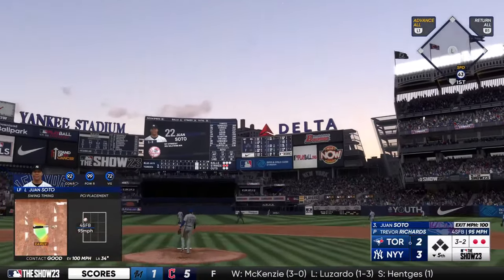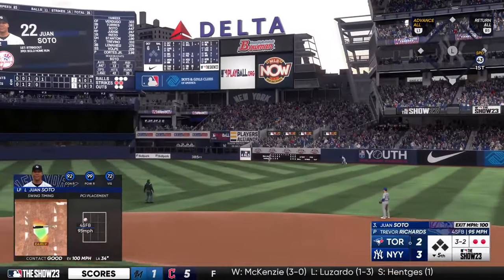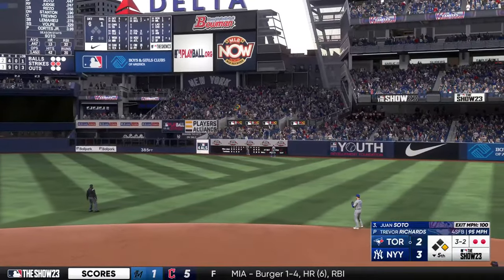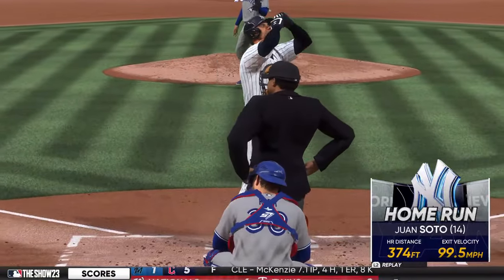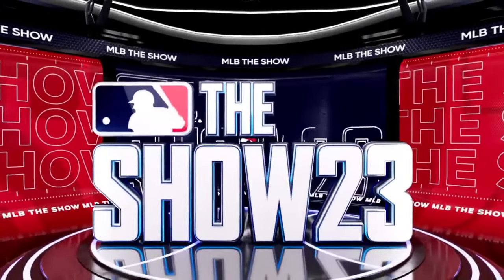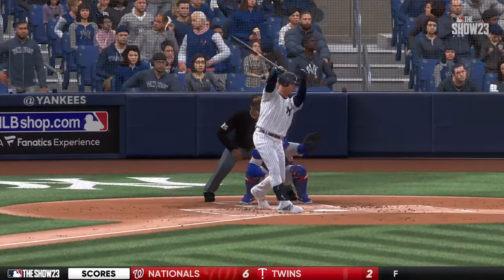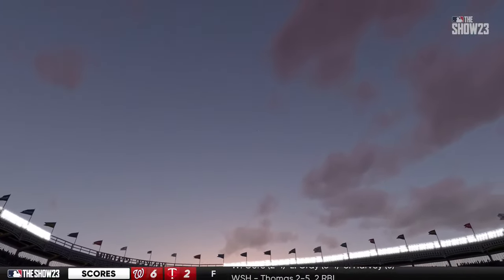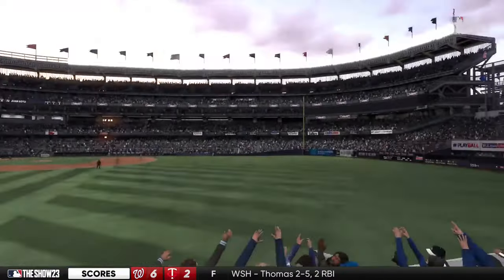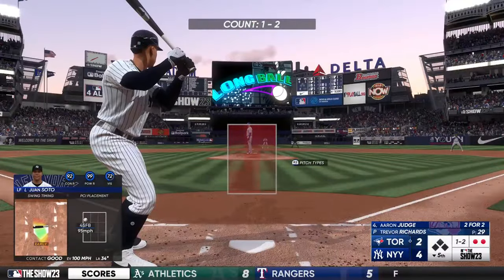Swung on, belted. Kiermaier going back on it, racing back some more, and that one is going to go. He's done it again. His second homer of the game, and they tack one on the board. It's 4-2. Knew what pitch he wanted to hit, spent on some other pitches in this at bat, was very patient, and it paid off.